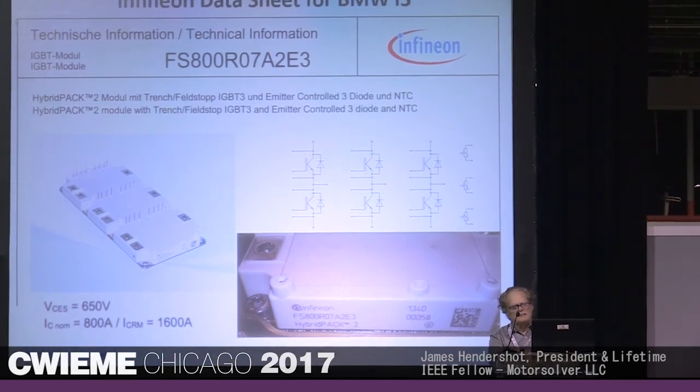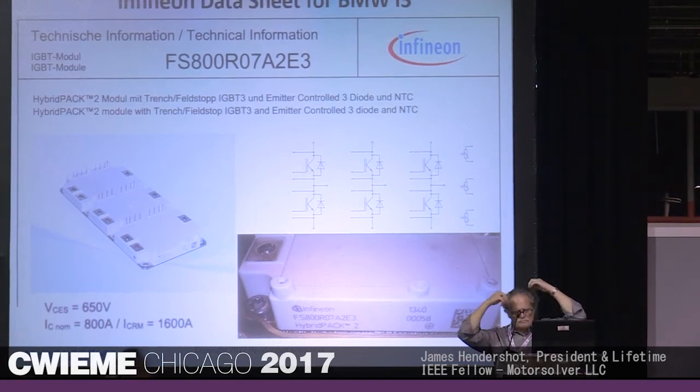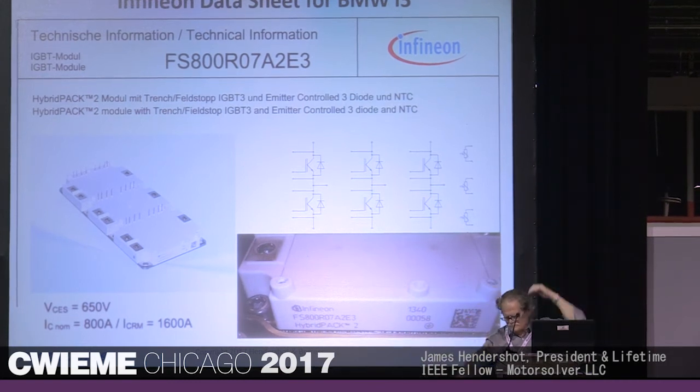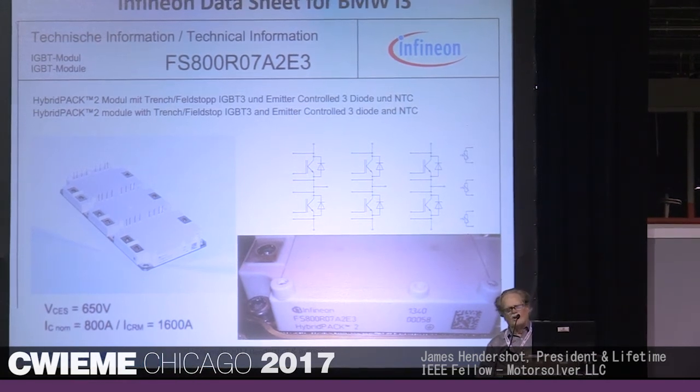Their cooling, heat sinking. The way Infineon does this is this module has little... thank you. I'm choking because of my blood pressure medicine. When you get old, you have all kinds of these things you have to deal with.